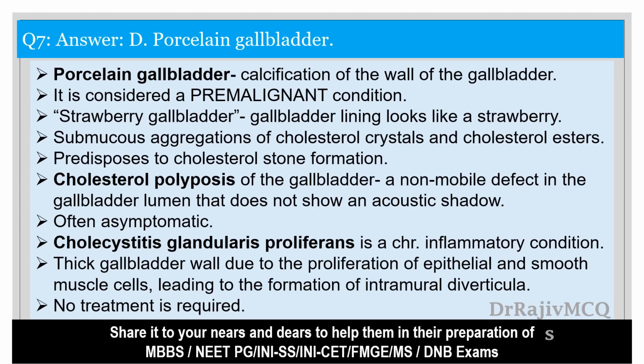The correct answer in question number 7 is option D. Extensive calcification of the gallbladder wall due to chronic inflammation is termed porcelain gallbladder. It is occasionally seen on plain X-ray and CT scan. It is considered a pre-malignant condition. Traditionally, this is an indication for cholecystectomy. However, the decision to perform cholecystectomy should be individualized depending on the age of the patient, comorbidities, and presence or absence of symptoms because the true incidence of cancer in this condition is less than 5%.